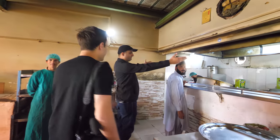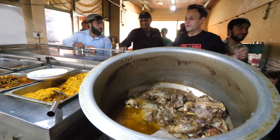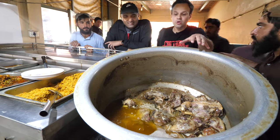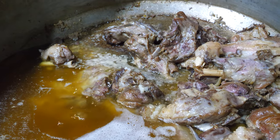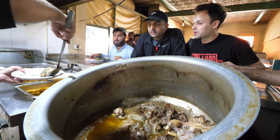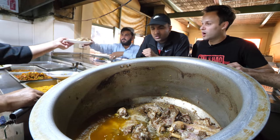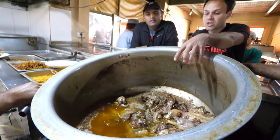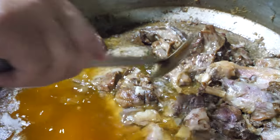Oh, and this is it here. This is the Rosh. Here it is. All of it. Wow. So look at this. This is tender lamb meat. Wow, that is beautiful. And this is lamb cooked in its own fat. Yes, lamb long cooked in its own stew. Wow. And just look at the oil, look at the fat bubbling in there. Exactly, it's full of flavor. Even you can feel the aroma.